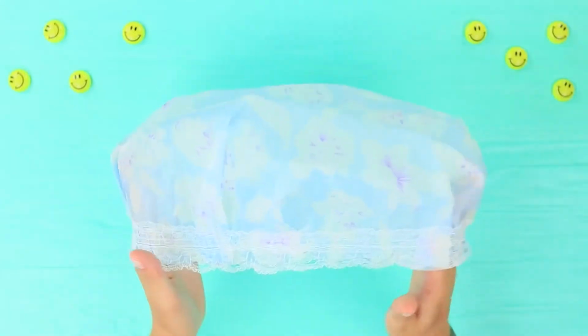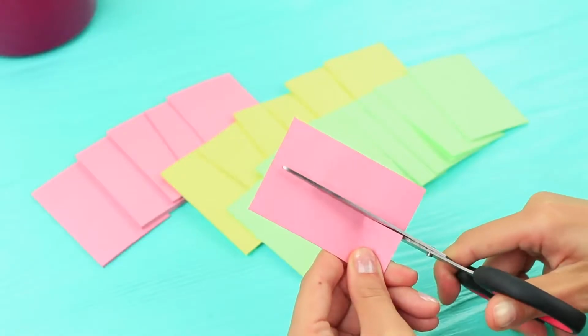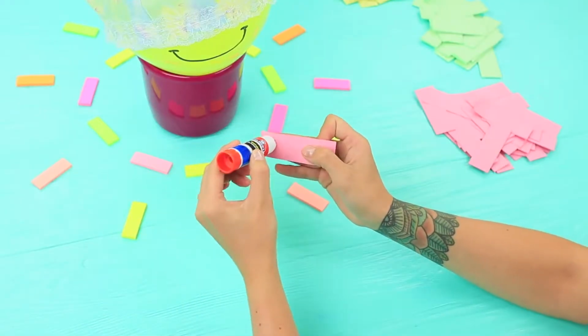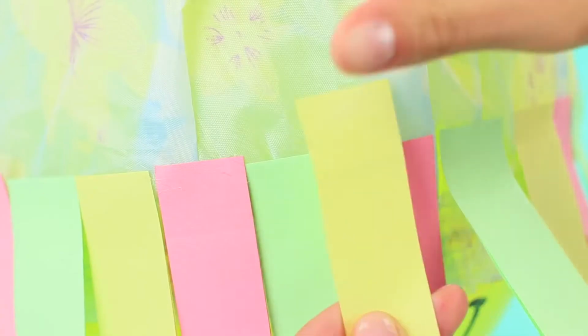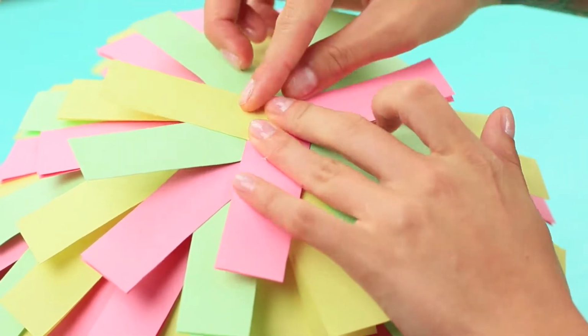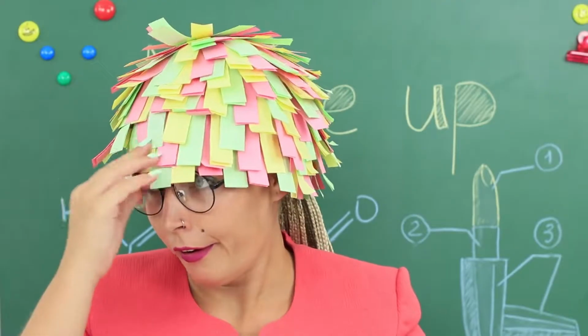Put a shower cap onto a balloon. Now we will need paper stickers of different colors. Coat them with glue for extra security. And attach them layer after layer onto the cap, alternating the colors. Cover the entire surface.